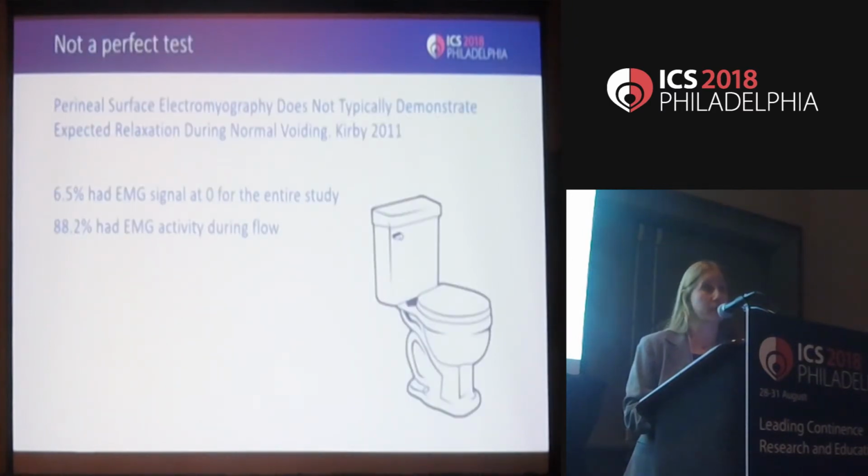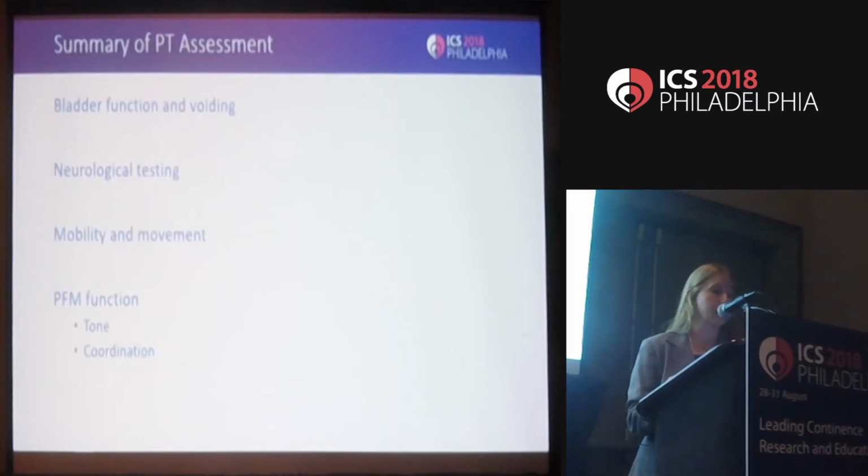Again, this is not a perfect test. A recent research study of normals showed that 88% of normals had EMG activity during flow. And this may be because we are measuring primarily the external anal sphincter, not the urethral sphincter, and they are adequately able to relax the urethral sphincter. Not a perfect test, but it is of some clinical utility.